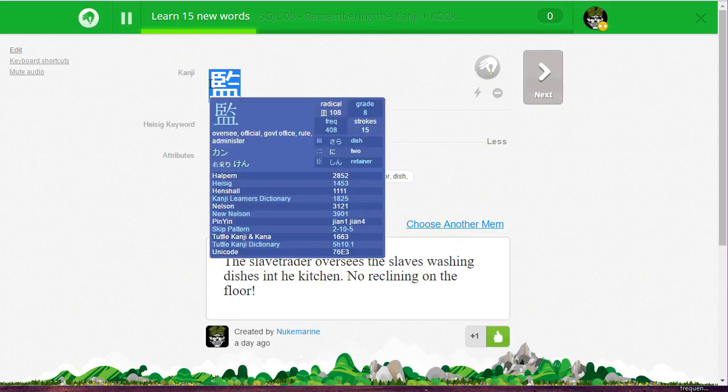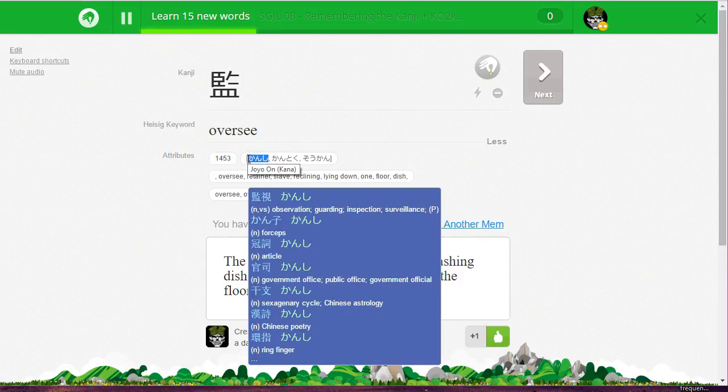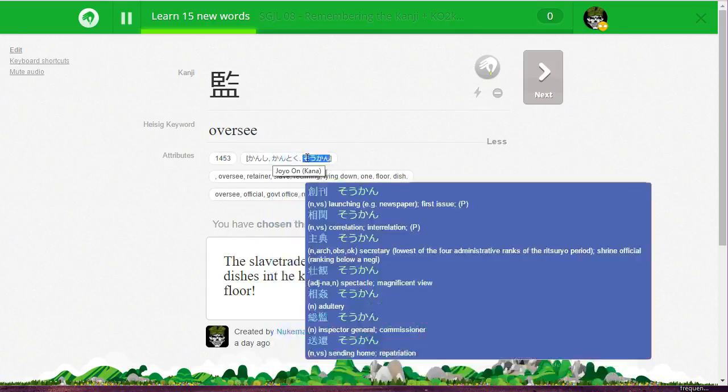Oversee. So we're going to have slave, lay down, and one, but oversee. Official, a government rule, an administrator, someone who oversees something. Some words that use this: kanshi, observation, guarding, inspection, surveillance. Kantoku, supervision, control, direction or director. Okay, so again, oversee is there.